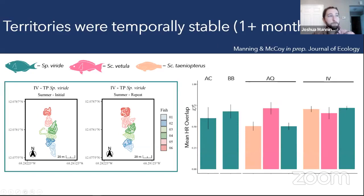So what we found was that there is actually really high overlap. They're at 75% overlap in most cases, indicating that these are relatively stable through time, between 1 and 5 months, which is really important because if this behavior is going to be affecting where they're grazing, you would need it to be for a long period of time for it to have an effect on the benthic community.